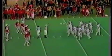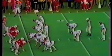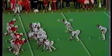They have a momentary delay here as they had to get the clock set. Getting colder, I'm sure. It was 29 degrees at kickoff time. In motion now comes Winners. The pitch to Dupree. And Dupree is going to lose some yardage.